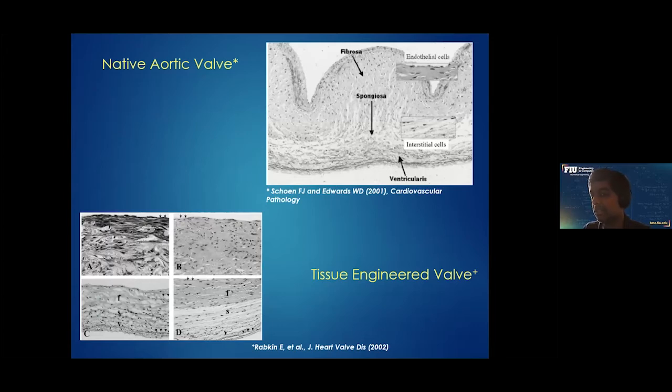And so early work in the field, you can see here by Rapkin et al., attempted to recapitulate the three critical layers of the valve that consists of very specific biochemistry that allows the valves to be able to function mechanically. What do valves do? They open and close. They ensure that in the ideal scenario, blood flow from the heart is unidirectional and we don't get backflow.